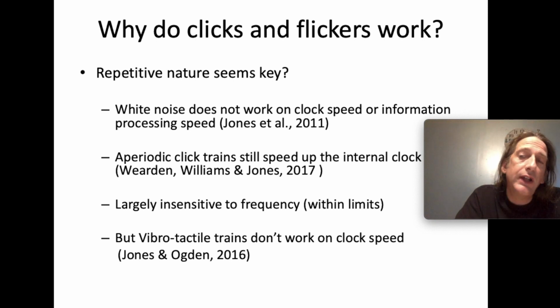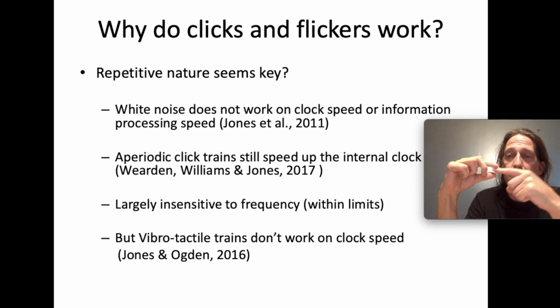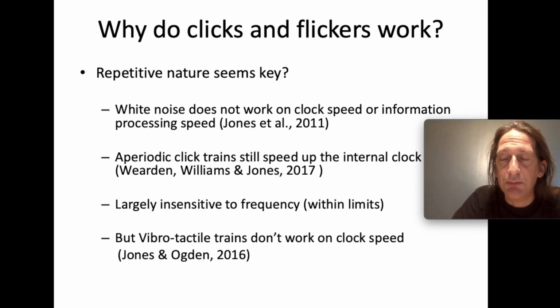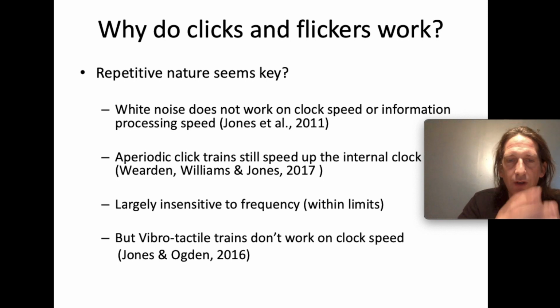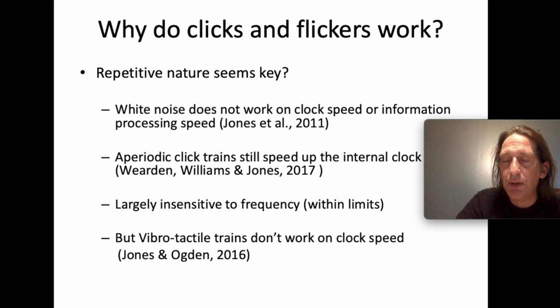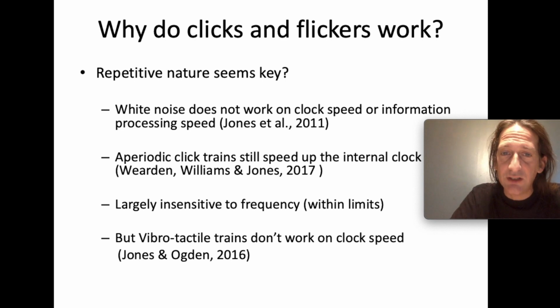So flashes work and clicks work, but vibrotactile trains don't work. If I attach a tactor to your finger that vibrates, I can make that vibrate in the same manner as a click train, and then give you some things to estimate the duration of. That doesn't work. I've done some work on that. It seems to introduce a bias, so people tend to estimate durations that follow these vibrotactile trains as being longer, but it doesn't manifest itself as a slope effect. There's no effect on the internal clock.